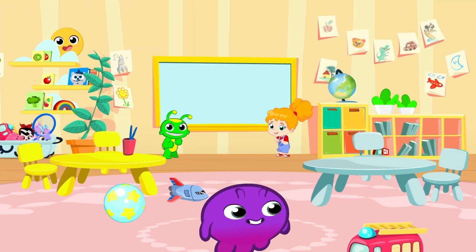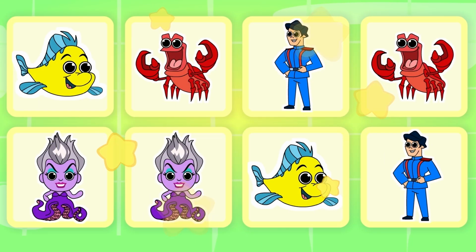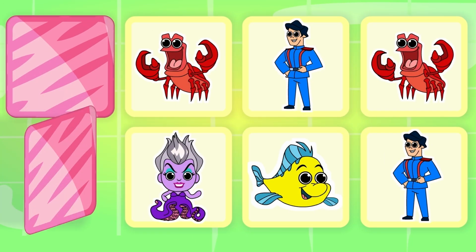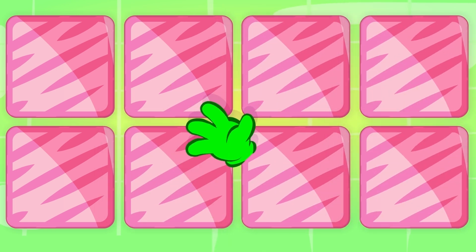Shall we play a memory game? You have to remember where the Little Mermaid characters are and pair them up. Pay attention. Let's see. Do you remember where they are?